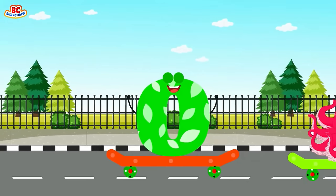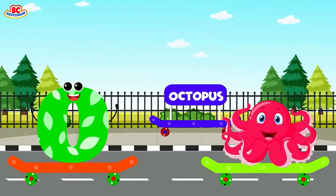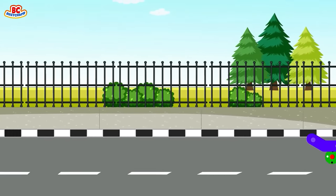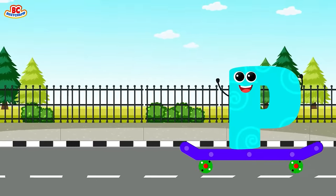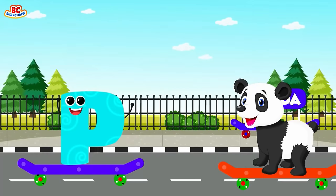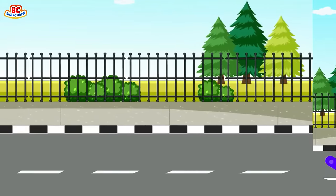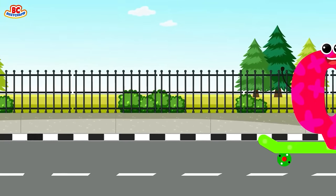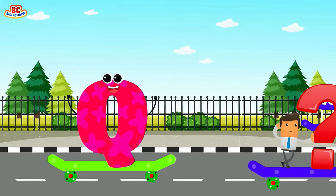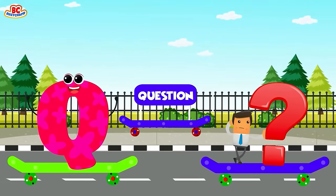O. The octopus is coming behind O. Octopus. O for octopus. P. P is followed by panda. Panda. P for panda. Q. The question mark is chasing Q. Question mark. Q for question mark.